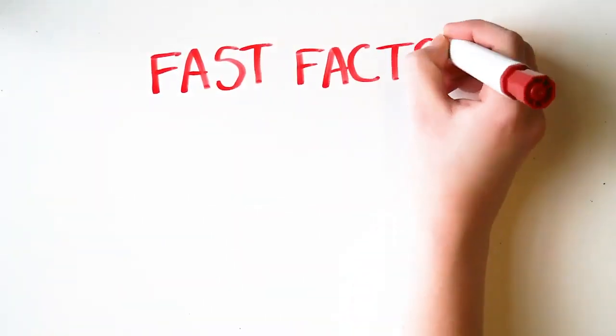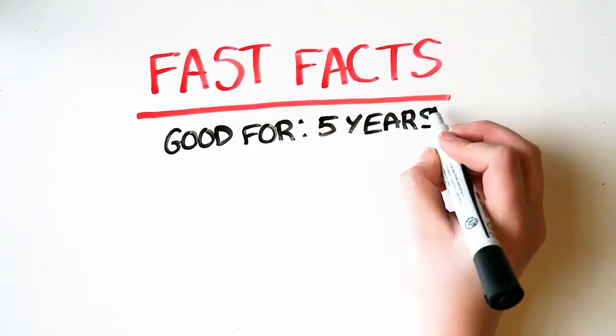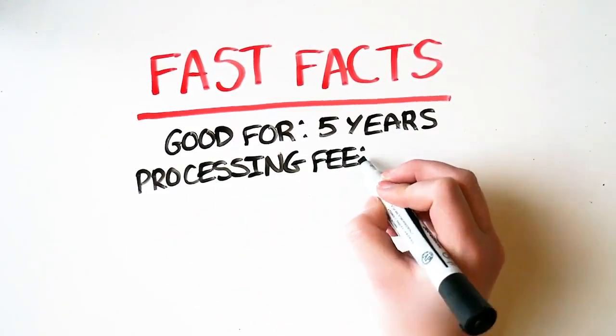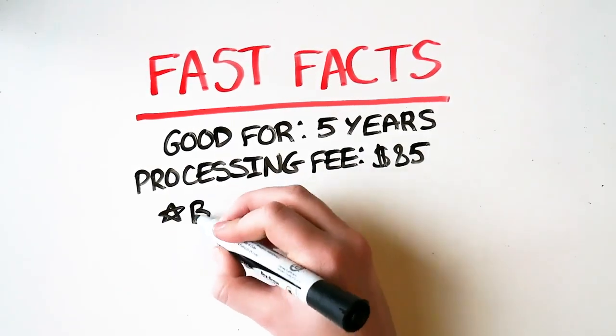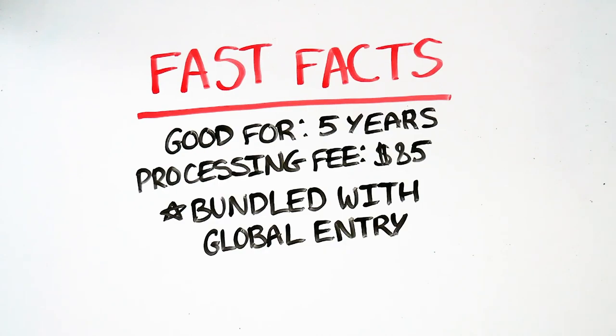TSA PreCheck is valid for 5 years. You can apply for TSA PreCheck renewal up to 6 months in advance of the expiration date with no penalty to the price of membership for applying early, meaning the new expiration date will still be set 5 years from the expiration of your previous card and the fee will remain the same.